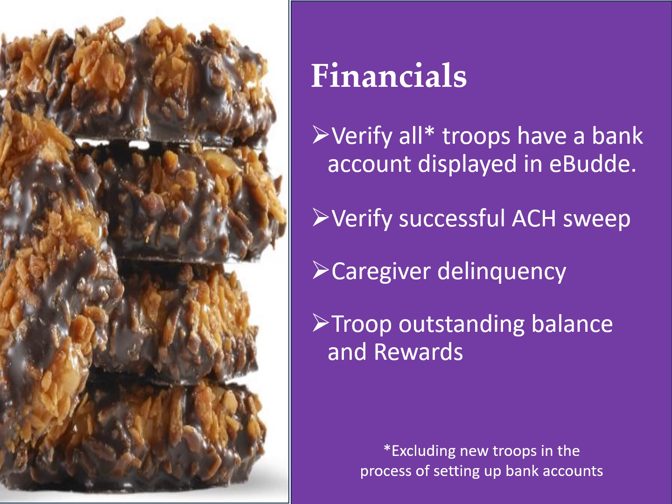Newly formed troops without an established bank account will need to communicate with you and the Service Unit Finance Manager to let you know that they intend to participate in the cookie program. Because money from the product programs should never be deposited in a personal account, the troop must work with the Service Unit Finance Manager. Cookie money must be deposited in the Service Unit account. The Service Unit will send a check to Girl Scouts Western Pennsylvania for the amount owed to Council. Once the troop account is established, the Service Unit will forward a check to the troop for the troop's cookie proceeds. About a week after the ACH sweep, verify that each troop's balance due to Council is 0.